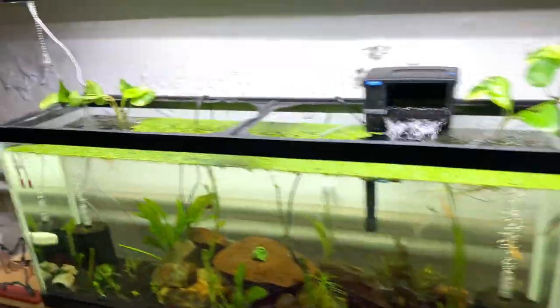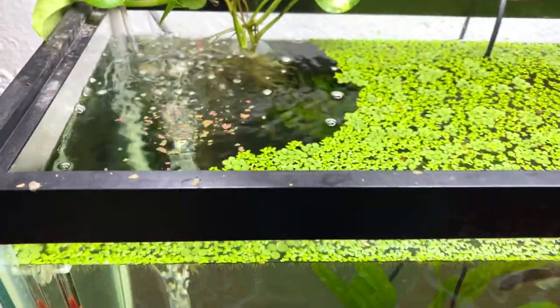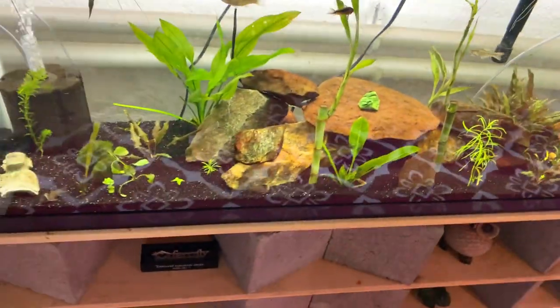While we are talking, it is time to feed everybody else, so we can do that too. Let's feed these guys over here. Now, a little update about this tank. There isn't much different in here other than the plants are going like crazy.